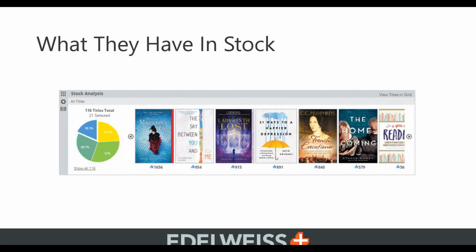You can also see that what they have, 31% of your books, we call it that, are doing quite well, that light green piece. And then a chunk of them are doing fine. The yellow ones are ones that they don't have right now, but they do have on order.